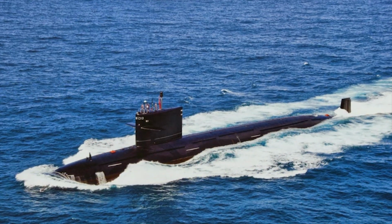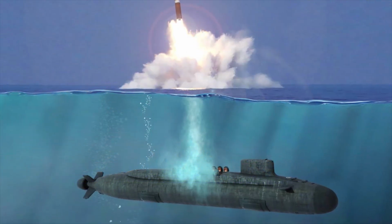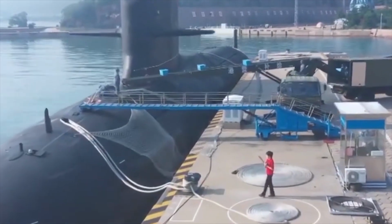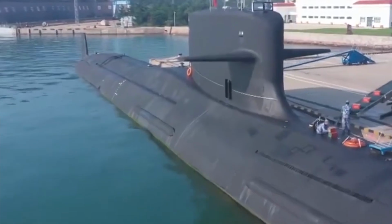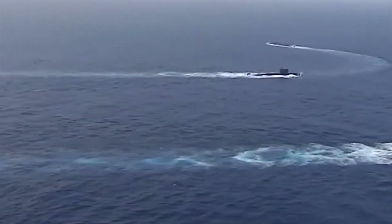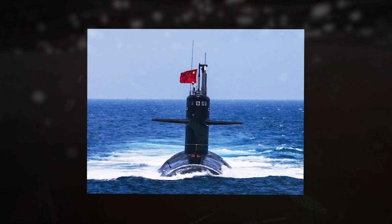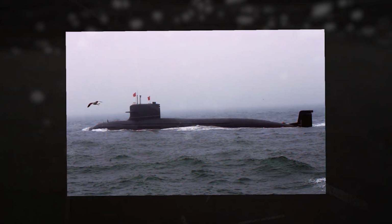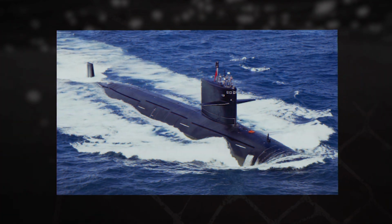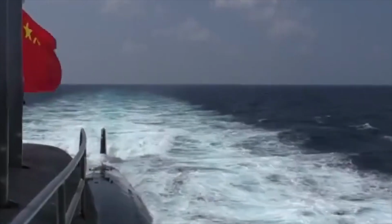The Type 093 class represents a major step forward in China's underwater warfare capability. However, it is not as capable or advanced as the latest Western attack submarines. The Shan-class nuclear-powered attack submarine is armed with 6 533mm torpedo tubes. These can be used to launch a range of indigenous and Russian anti-submarine and anti-ship torpedoes with wire, acoustic, and wave homing. Torpedo tubes can also be used to launch Chinese YJ-82 anti-ship missiles.